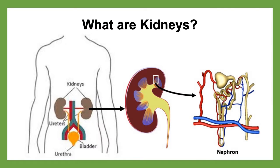What are kidneys? Every person has two kidneys. They are bean-shaped organs and each measures about the size of a fist. Kidneys are located in the middle of the back, on the left and right sides of the spine, just below the rib cage. Each kidney leads to a tube called ureter which drains the urine into the urinary bladder.